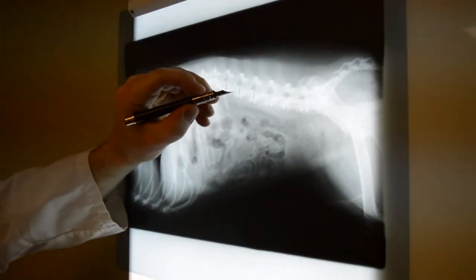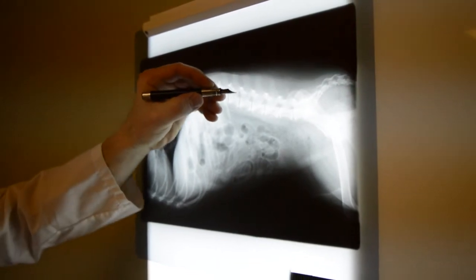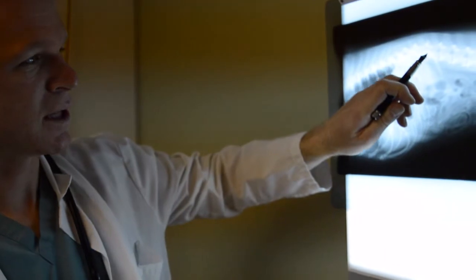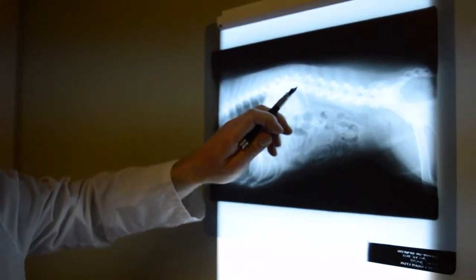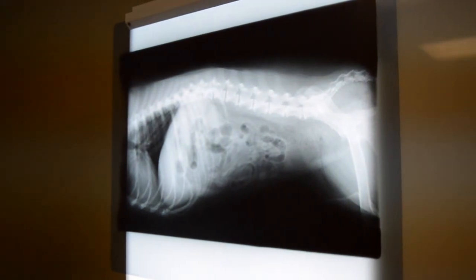And so when the disc herniates, the material goes up here into the spinal canal, and the spinal cord traveling through there gets compressed. Most disc herniations occur in this area near the last rib and the first lumbar vertebrae. So this area right here is sort of the highest risk area for discs to herniate.